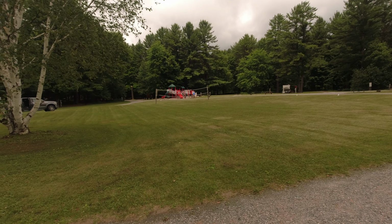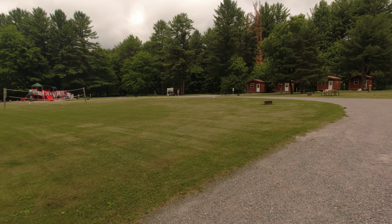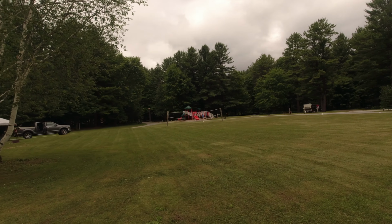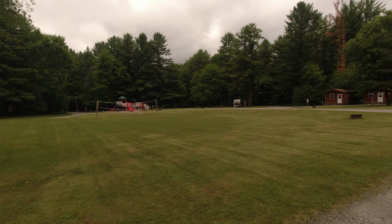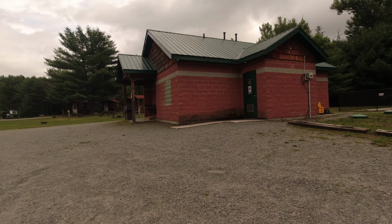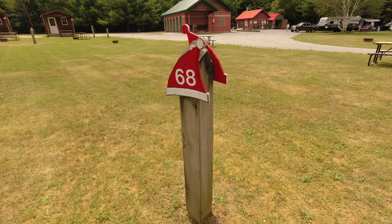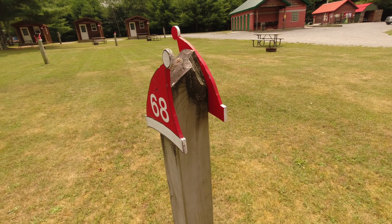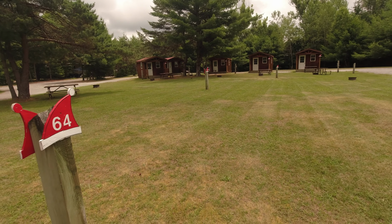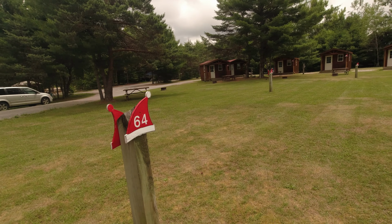Across from the pool area, looks like this is the non-electric sites. It is close also to the playground, and as I mentioned, it is right across the swimming pool. There is also public washrooms and a laundromat in this area. So these sites here, 68, 64 within this area are for tent campers, and if you prefer non-shaded, then this would be the place for you.